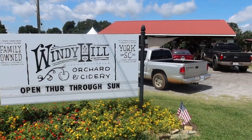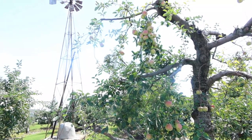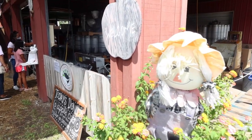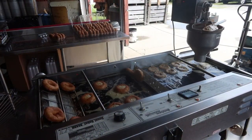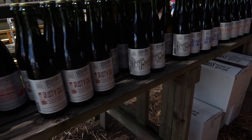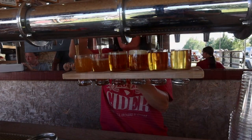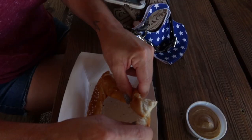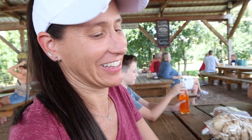Shaded. So it's actually a really nice day with a little cool breeze. So I actually sit in the shade. It's awesome. Watching my sodium. It's awesome. Went on the hayride.